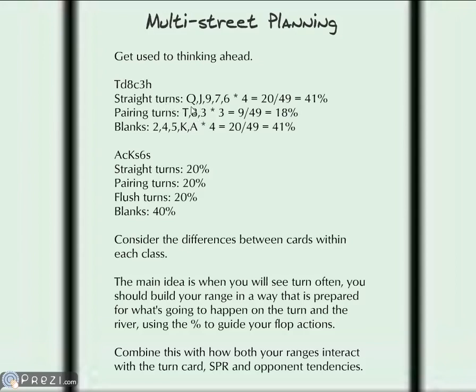And regarding the straight turns, there's also a difference between these ones. The 6, for example, only brings in one straight, the bottom end of the open-ended, while the jack completes a bunch of straights, although they're all gutters. So there's definitely a difference between what kind of straight, how many straights each card completes, and what type of straight draws they were on the flop.